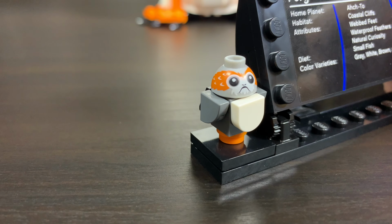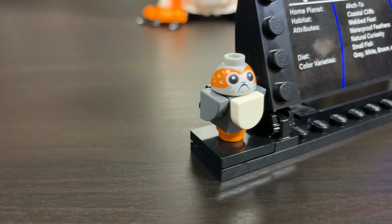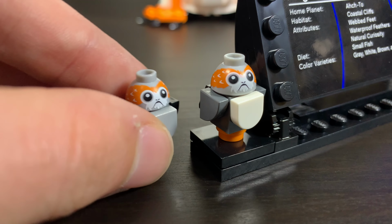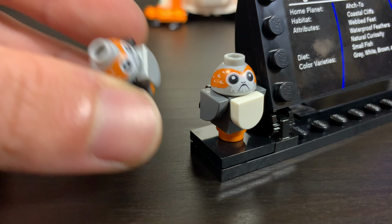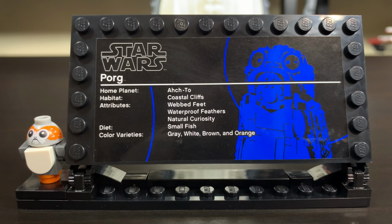I think it's exactly the same as what we have in Ahch-To, but it might be slightly different. Just for a quick comparison, the one from the Millennium Falcon has all black feathers, I suppose, versus this one, which is a little bit of a lighter color. But this has practically everything you'll probably ever want to know about the Porg, especially if you hate Porgs.